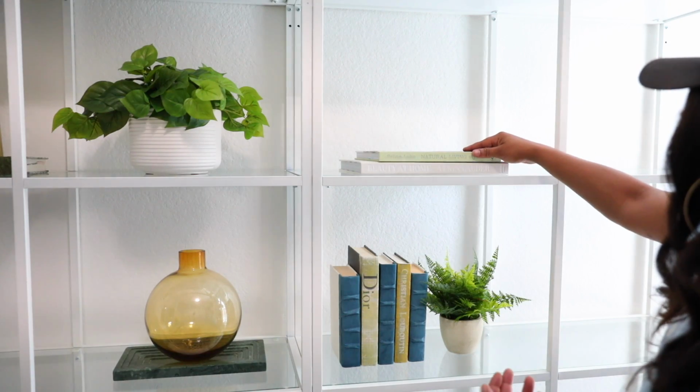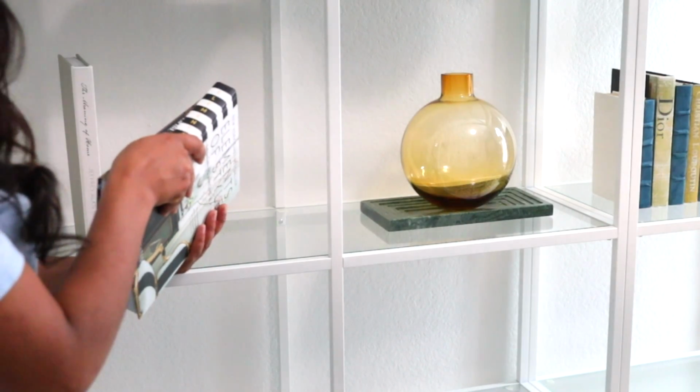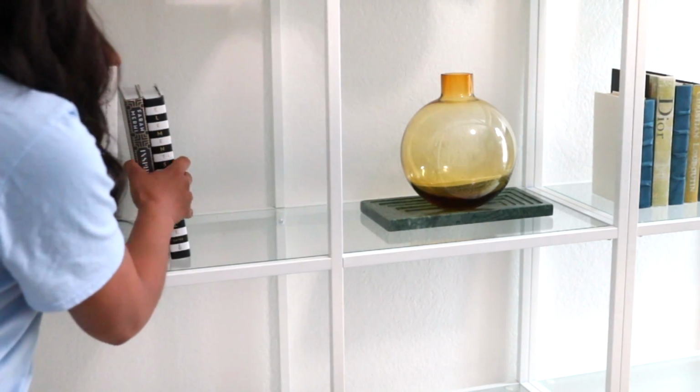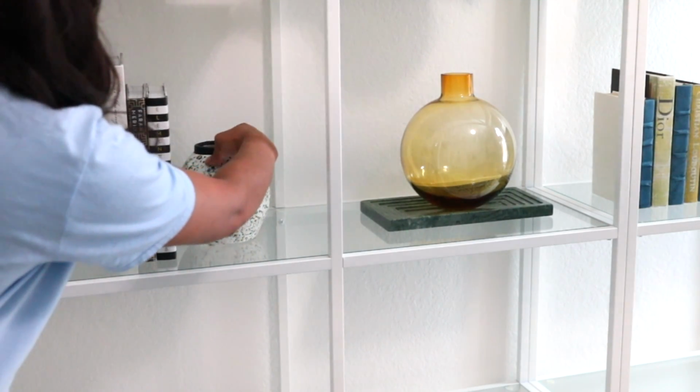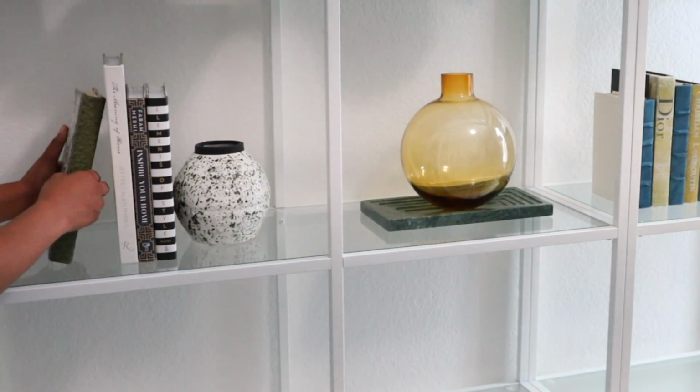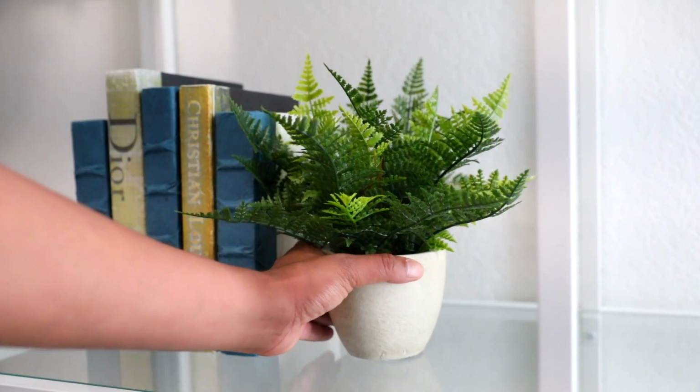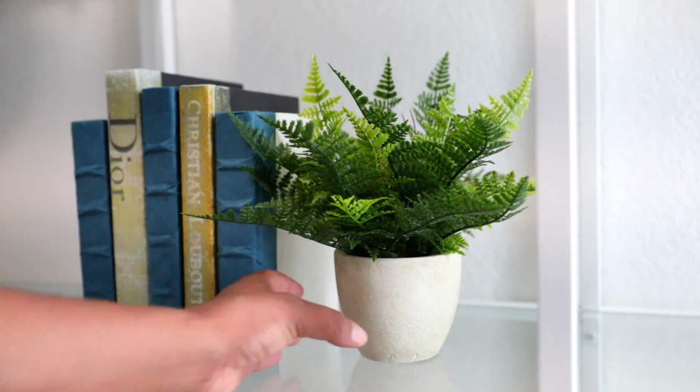You can find books that are a different height. You can lay them down. You can stand them up. You can find some that are even textured. And you can go to a Goodwill store or a thrift store and find books for a very cheap price. And then I'm going to add my greenery just to kind of liven up the bookshelf.